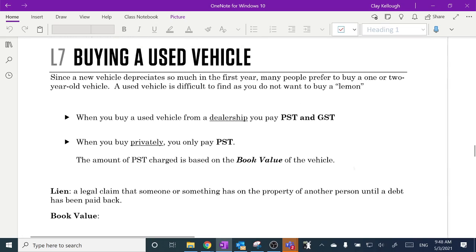A new vehicle depreciates so much in the first year, many people prefer to buy a 1 or 2 year old vehicle. Again, you saw the video that I showed you with people who try to help you manage your money. Some people would say 1 or 2 year old vehicle is not enough. If you really want to avoid the depreciation blues, look for things that are 5 years old or older.